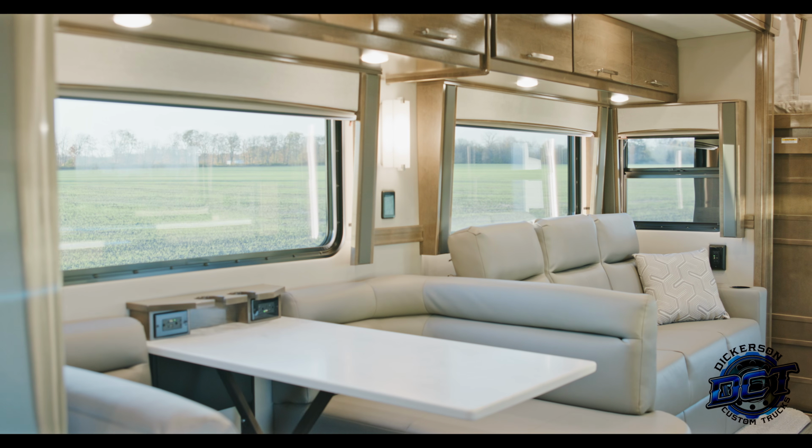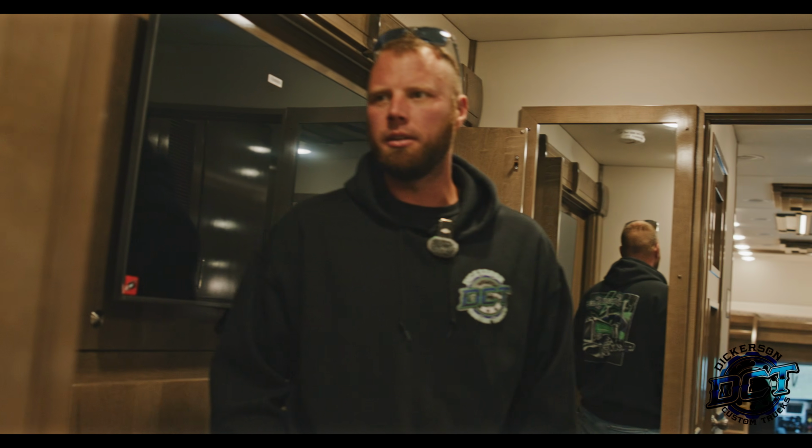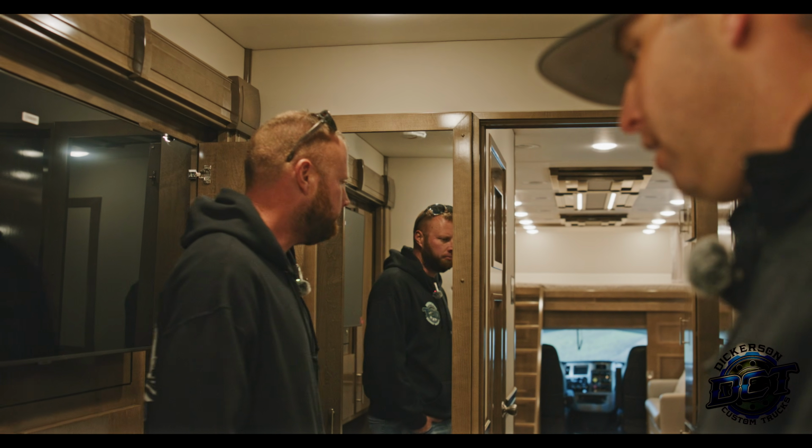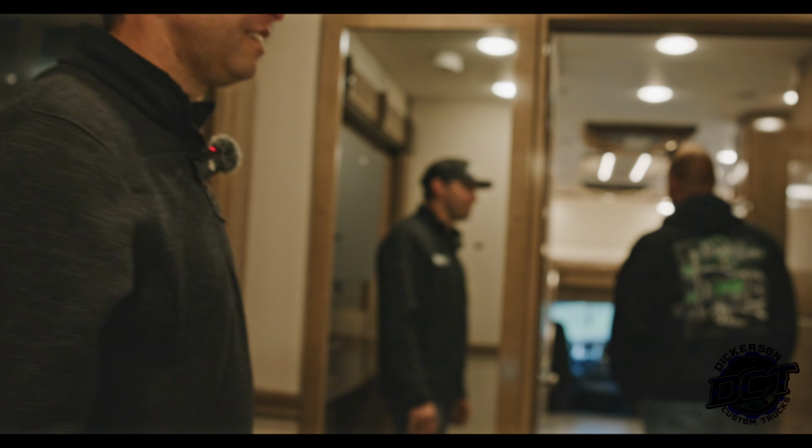You don't feel cramped, right? You feel like you're in a motorhome, you're going to be cramped, but you're really not. There's a lot of open space. With the 4 slide outs, it really expands, and next thing you know, you've got a ton of space to move throughout. Absolutely. The guy that owns this is going to be thrilled to have it.